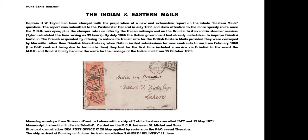Here's a nice letter from good old Stoke-on-Trent, sent to Lahore at the initial shilling rate. I'll come back to that in a minute. And nice cancellations on arrival in India.